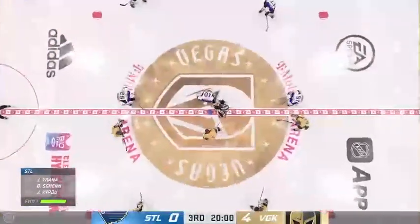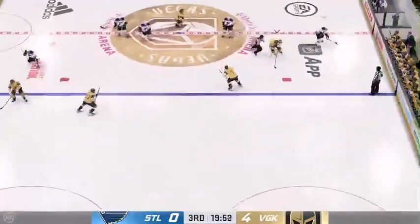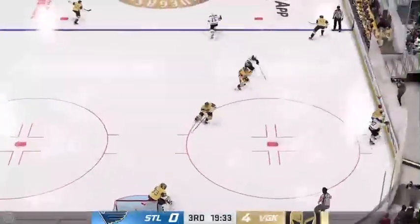The final frame looms here as the officials set to drop the puck on period number 3. They've dropped the puck here in the third, and it's been a blowout thus far. Let's see if there's any sort of response.